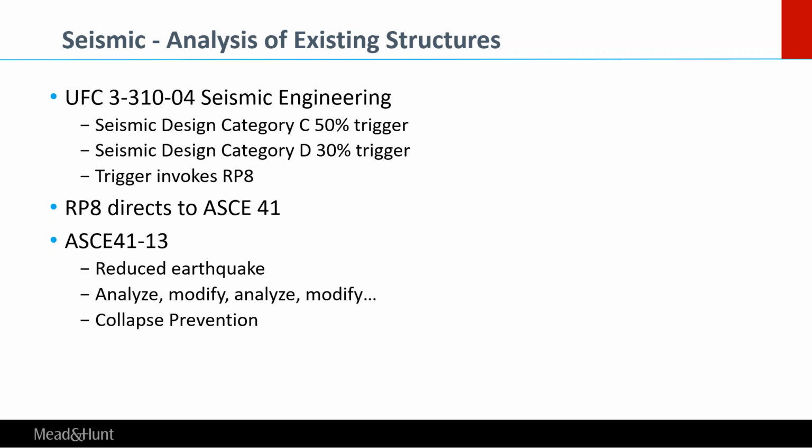Regardless, the regulations still triggered the seismic retrofit. In category C, you have a 50% trigger, which means that you're going to compare your project cost to 50% of the plant replacement cost. And there again, we were exceeding that. And so this triggered the seismic retrofit for building 29. When that is triggered, the regulations point us to a document called RP8. And RP8 then directly just redirects us to ASCE 41. And the current version of ASCE 41 is the 2013 release.